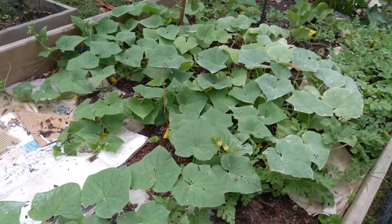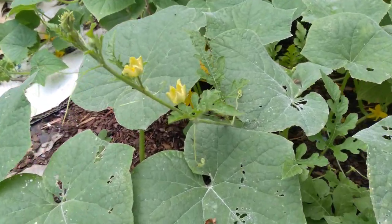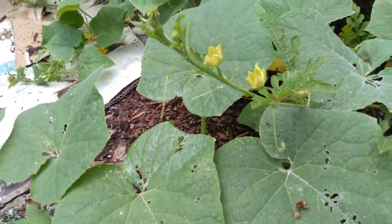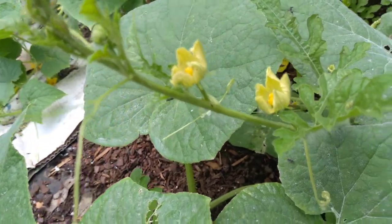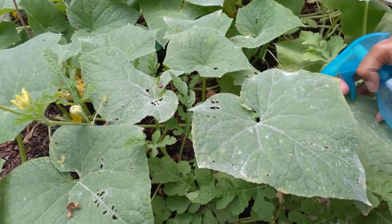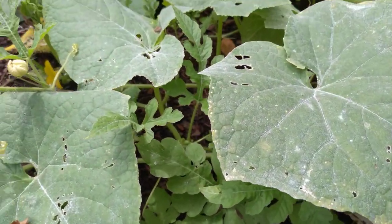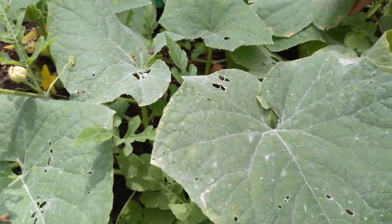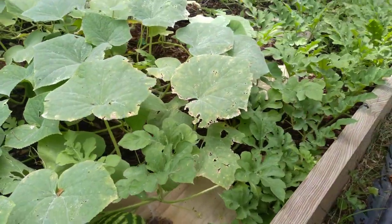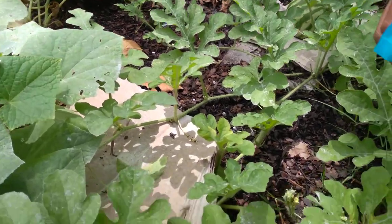I did have cutworms also eating on my garden, but I took care of that problem. And if not, I'm using Neem oil spray. You just mix it with water, and I'm spraying it. It's for the pest. It's for the cucumber beetle, and it's for the cutworms. And I read that it was very beneficial for your garden.